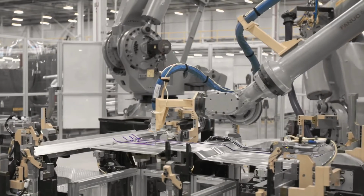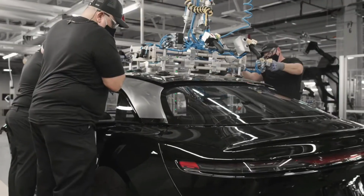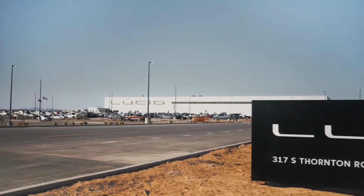So we got to build the factory exactly how we wanted it, exactly what delivers to the customer, exactly the investment required to do that, and exactly the value that we deliver to the corporation. That greenfield strategy is the way to do that.